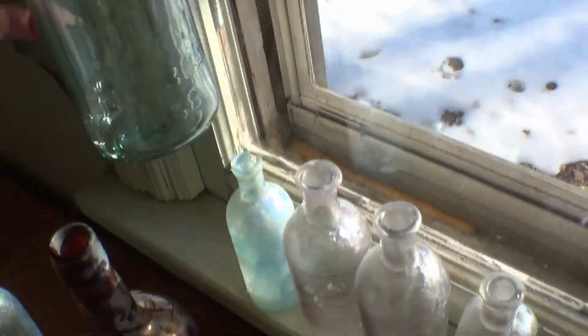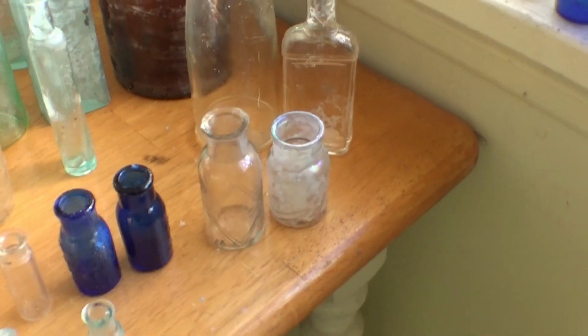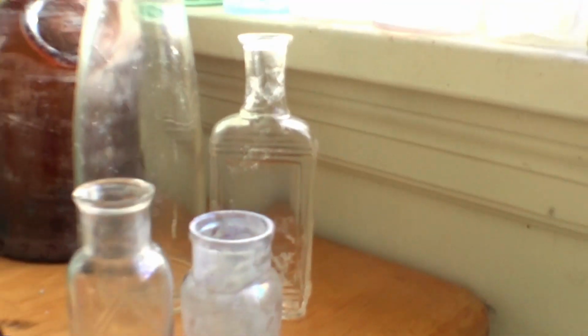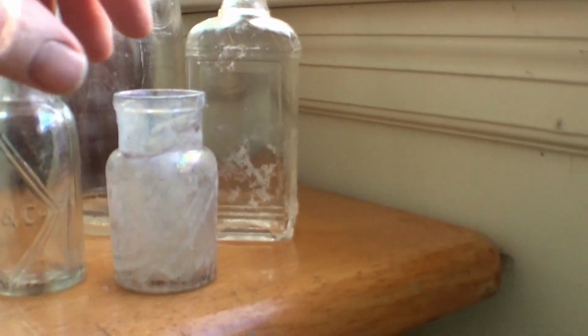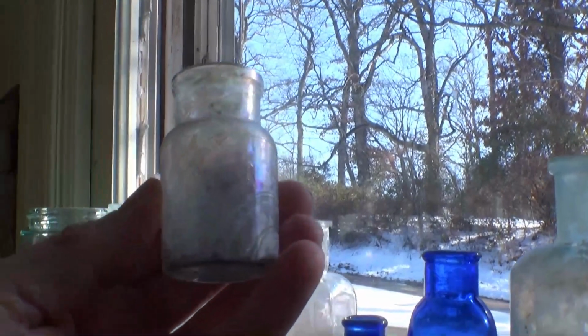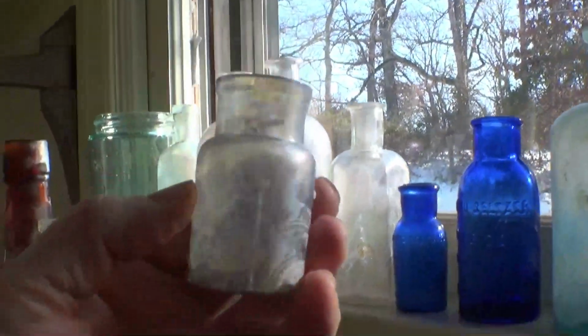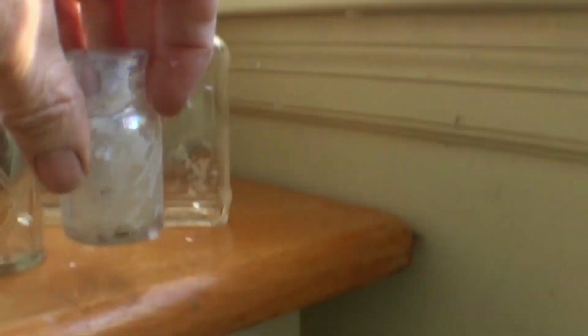Cleaned up real nice, so that's kind of cute. And just some other ones. Got a kind of an odd little medicine with some outline panels on it. There's a morphine bottle. These are very common. I've found several of them over the years in attics and underneath houses with labels that said morphine.